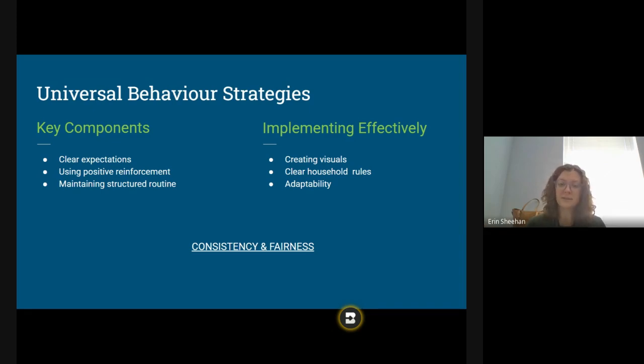But that positive reinforcement, if you remember from sessions when we talked about that previously, that is your most powerful tool to encourage a change in behavior, is really catching them being good and really reinforcing that behavior that we want to see. And it can even be a step toward that behavior.